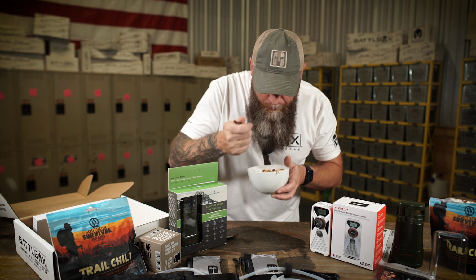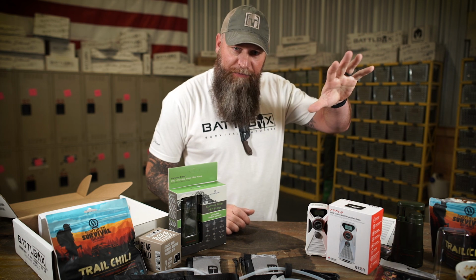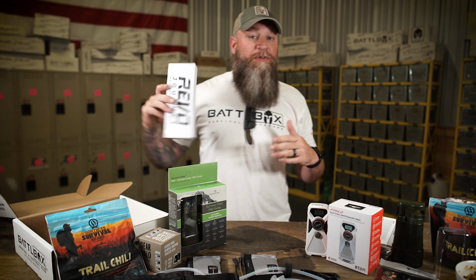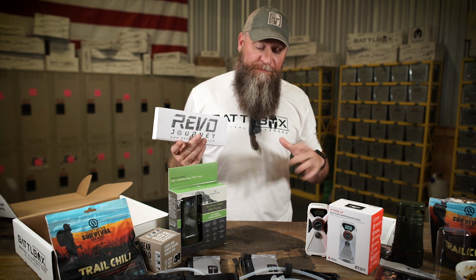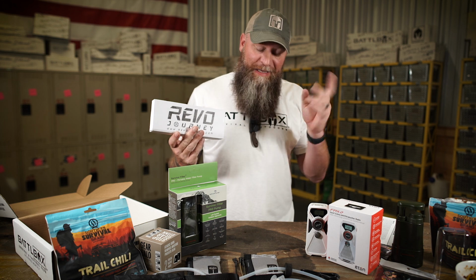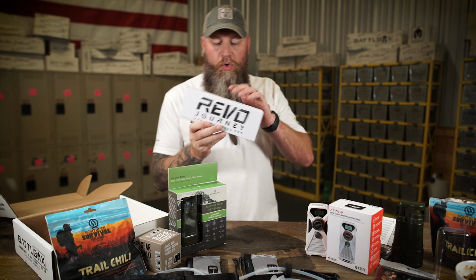That's good, though. So now it's time for the Pro Plus, the trail chili of the boxes. We've got the Revo RJ1. Now, a while back the first knife we introduced from Revo was the Revo Nest, and everybody loved it. It's a great knife. I still use it occasionally myself. Really good quality knife, and this rascal right here is no different. This is the RJ1.